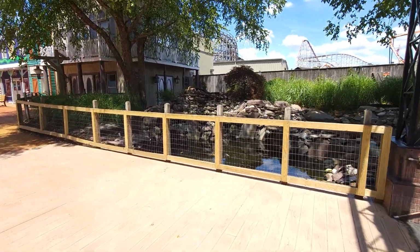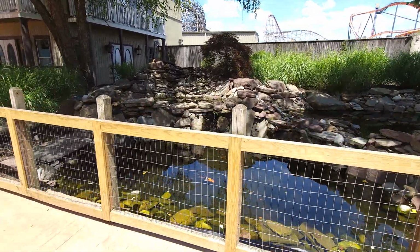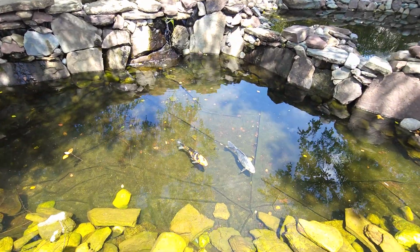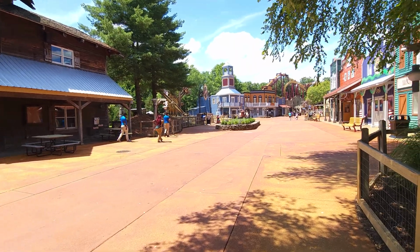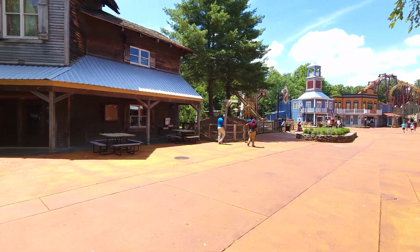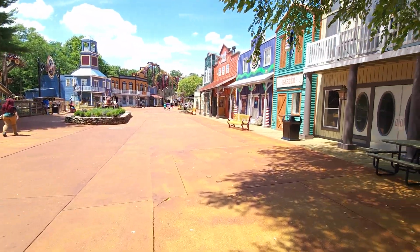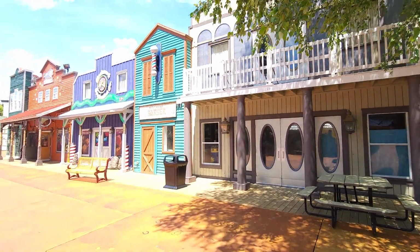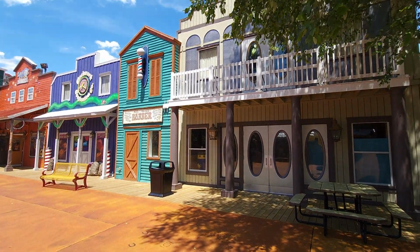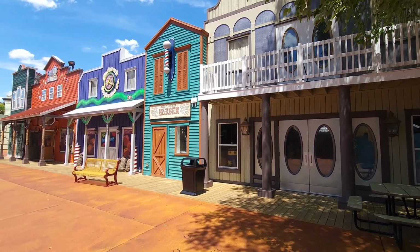And they still have the water area, which is nice. They actually got the koi. The koi are still here. So they didn't change out the koi much. But here, if you listen to the soundtrack, they've got a lot of sounds that are really bringing this to life. And as you can tell, we're actually going to be doing a spotlight of this entire area. So make sure you watch for that on the channel.